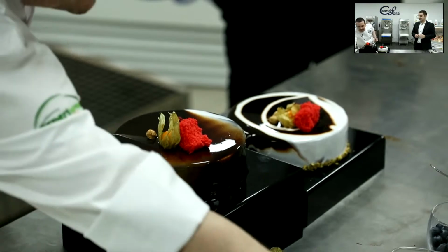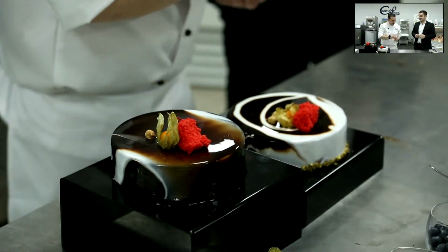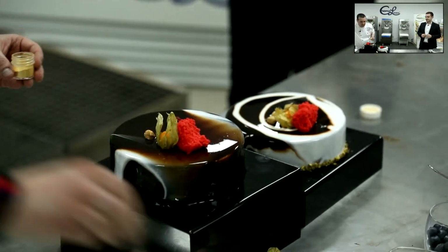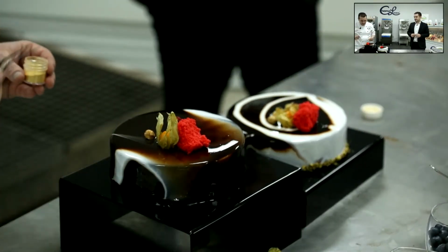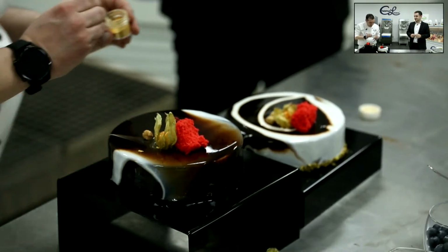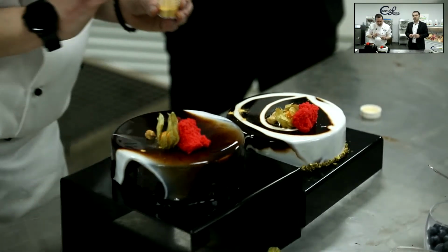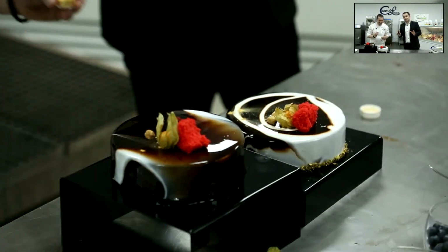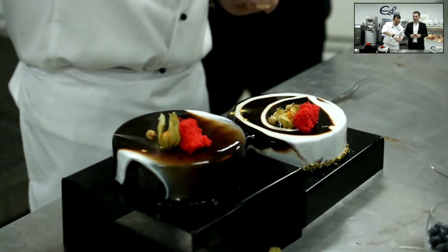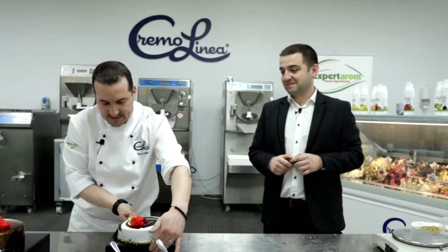And as a final touch, I will add here a bit of gold powder. Don't worry about it. We're both vaccinated, so it's all right. Totally agree. And it's pretty much it. Yeah. Et voilà.